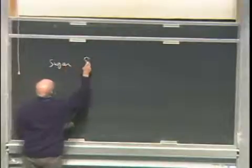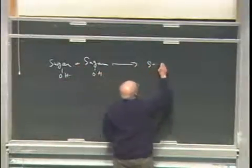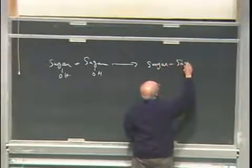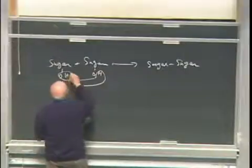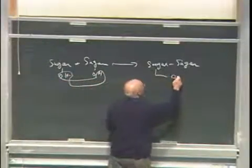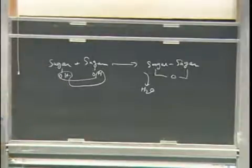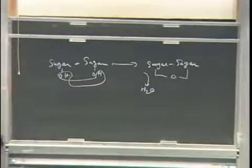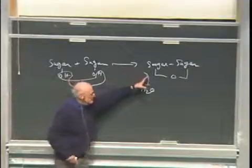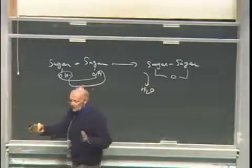You take a sugar and a sugar, and these have OHs, and these have OHs, and you form a disaccharide, a disugar, with water, H2O, split out. So this has a bond that looks like that, and water is released. That's a condensation reaction where water is the product, and two sugars are now locked together. This is the same basic mechanism that occurs in protein synthesis and in nucleic acid synthesis. There's always a condensation of two monomers, loss of water, and you get a dimer. And you continue to do this up to high molecular weight structures.